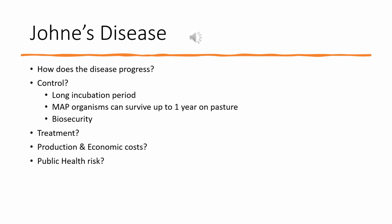So that shows that becoming disease-free from Johne's is not impossible, but it is a long-term goal, and it's not going to happen quickly, and it will take a lot of work, but it is possible. So at the moment, there's no known treatment for Johne's. However, there is a vaccine that is available, but it will only reduce the clinical effects of the disease, and it does not prevent infection completely. And it can also interfere with intradermal TB testing as well.